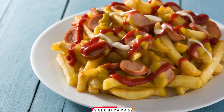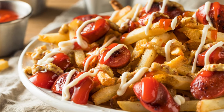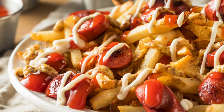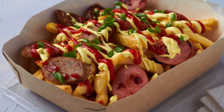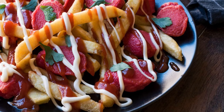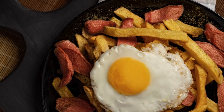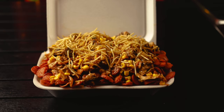At number 9, we have salchipapas, which translates to fried chips or french fries with sliced sausages, and they're normally served with sauces such as ketchup and mayonnaise, and sometimes with a sprinkling of cheese on top. Now, I didn't say that this would be a healthy list of snacks, but if you only come to Colombia once in your life, you might want to give a few of these snacks on the list a try.